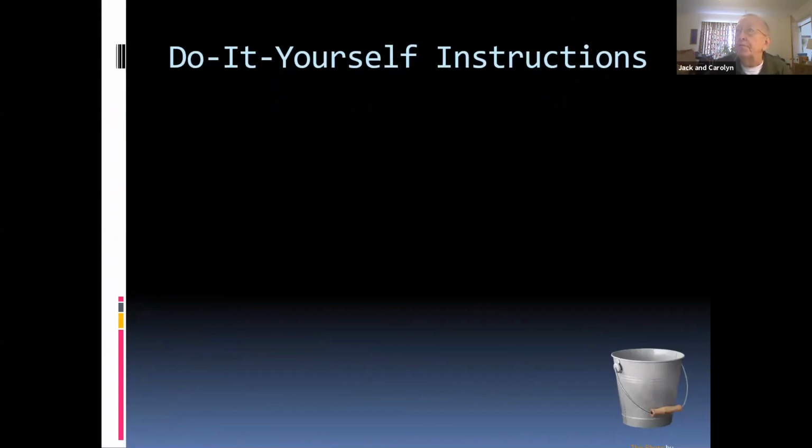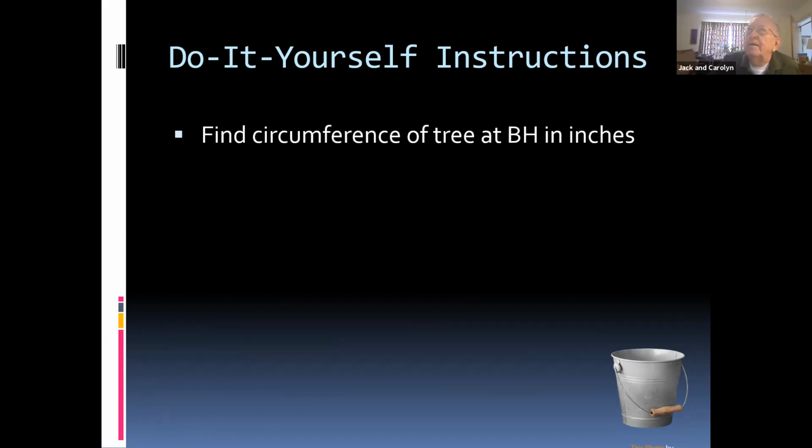Now, do-it-yourself instructions. Here's what you need. A bucket. That's all you need. You need a bucket. And you can do it yourself, but you have to do it safely. So first, you find the circumference of the tree at breast height in inches. Okay? And you had to get that figure previously in order to get the diameter in inches. You had to do the circumference first. So you've got that, probably got that figure around, or you could easily remeasure it.